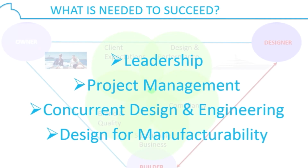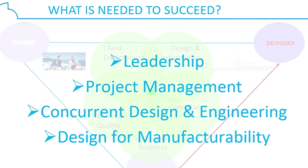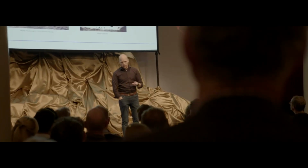So what is actually needed to make this feasible? It's about the way we work. The technology is there. We just need to start commercializing it. So we need to have a holistic and concurrent approach in order to implement it successfully on the shop floor before we can really make it happen.